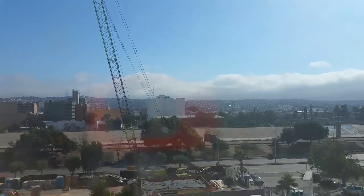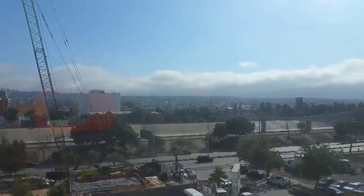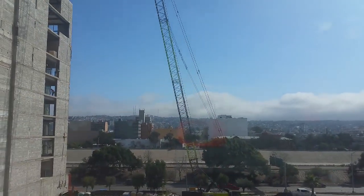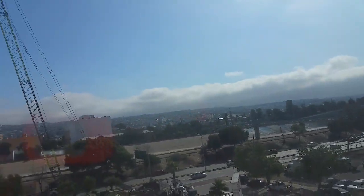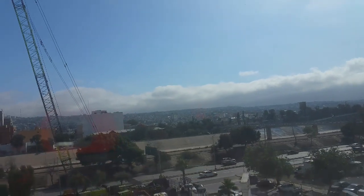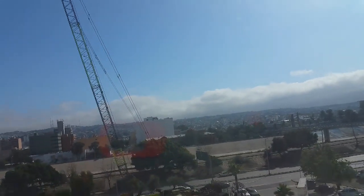Okay, let me show you. So that's basically it. That's basically Tijuana up there. And right there where the cars are passing, that's basically to go to the bridge, and you could go to San Ysidro, which is California, maybe about 3 blocks away from the bridge. So that's basically it. This is the room.